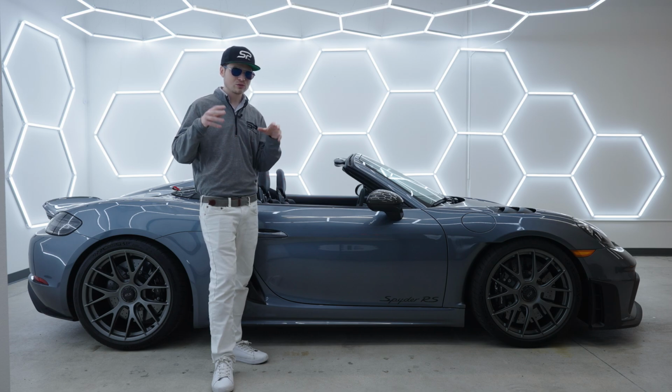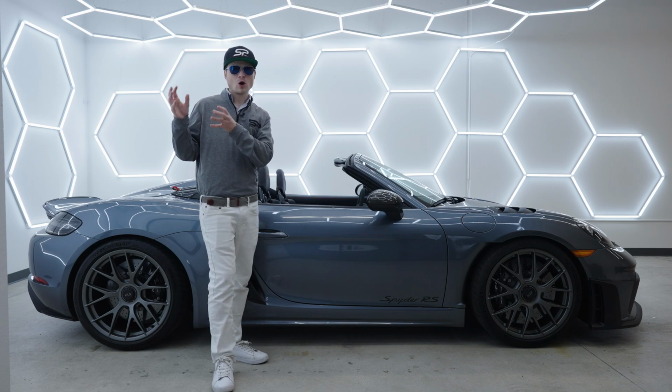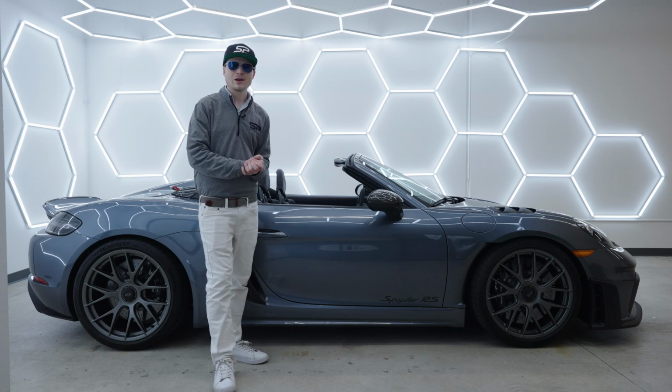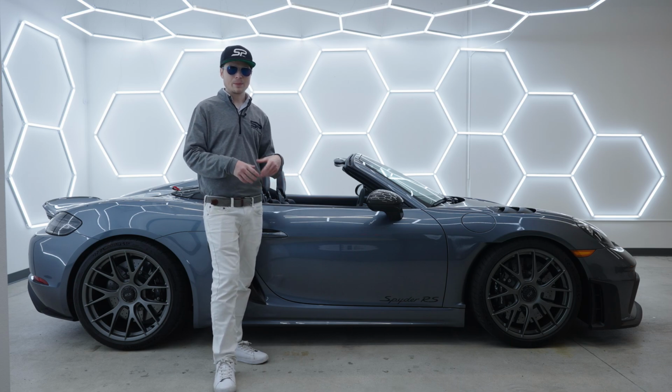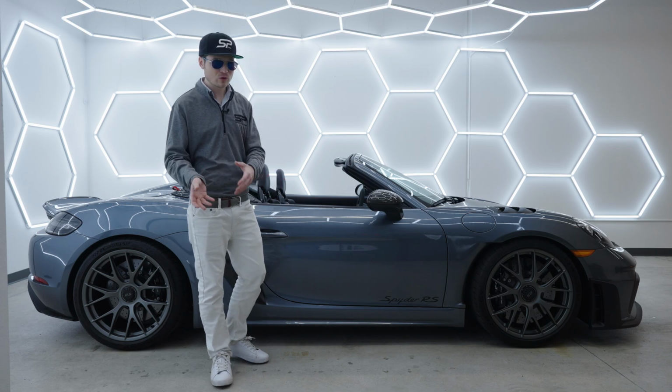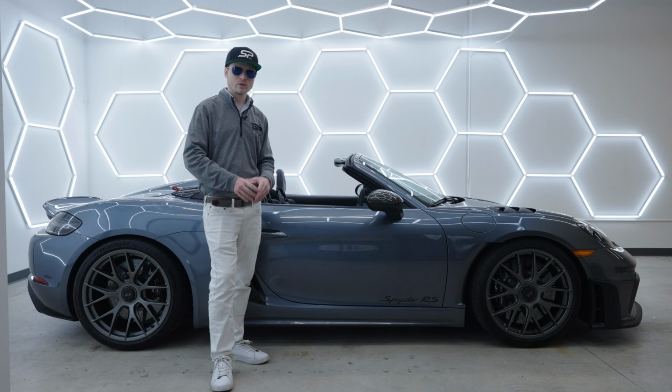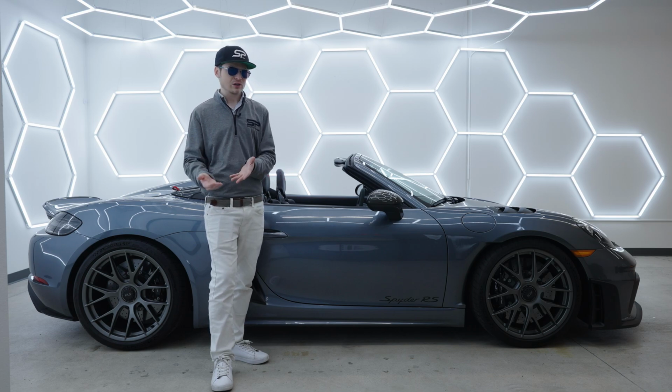This is really all about pulling a lot of the RS elements out of the GT4 RS and putting it into a more street-dedicated model with that soft drop top. And Porsche does say this was envisioned from the factory to be more of that street-going Porsche. So the suspension is softer than the GT4 RS.